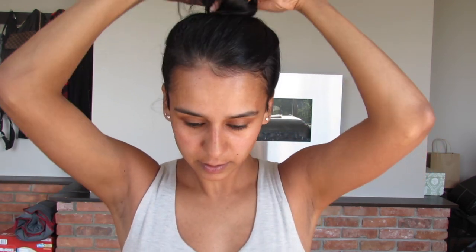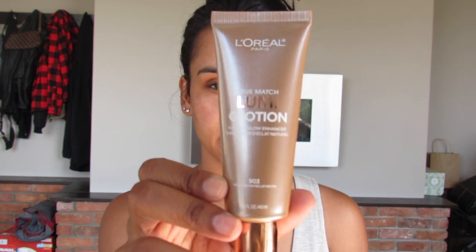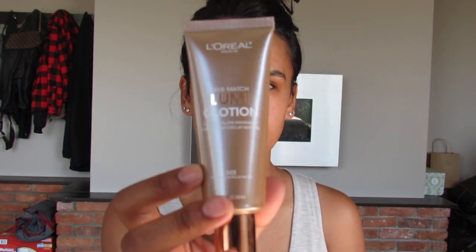First thing I do is I toss my hair up. There it is. I've really been using this product to death. It's called the L'Oreal Paris Lumi True Match Lumi Lotion. It's a natural glow enhancer.